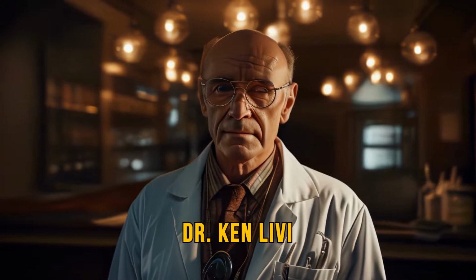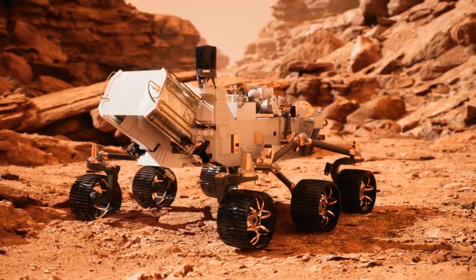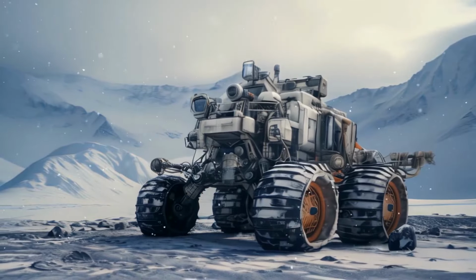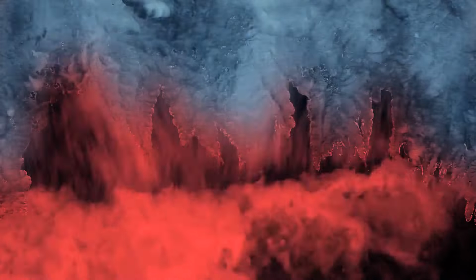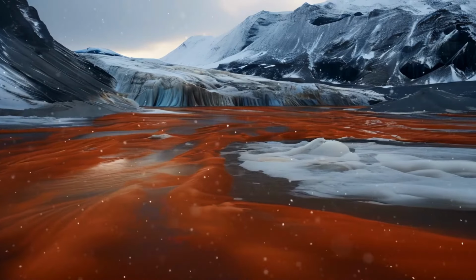Dr. Ken Livi, a research scientist at Johns Hopkins University, has some impressive expertise in planetary materials and the analysis of Martian samples. He decided to find out what would happen if a Mars rover landed in Antarctica. Could it figure out what makes bloodfalls so mesmerizingly red? So, researchers treated bloodfalls as a simulated Martian landing site.